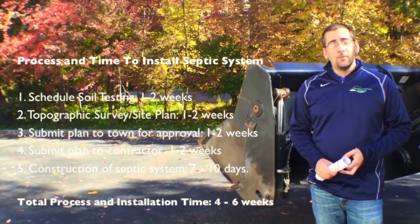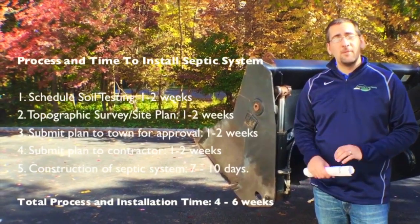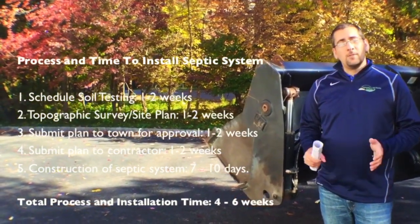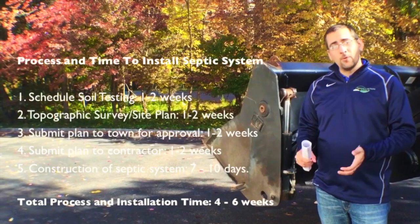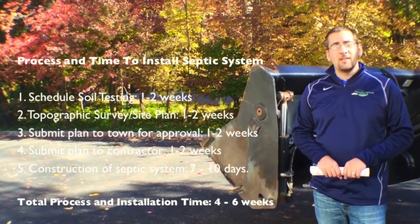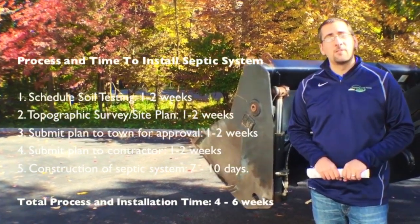Once that's complete, we'll do the topographic survey and the site plan for the septic system, and that takes another 1 to 2 weeks. After that's done, we'll submit that to the township for review, and concurrently we'll get those plans to the contractor, and once it's approved, they can begin the construction, which generally takes 7 to 10 days for an overall process from start to finish of about 4 to 6 weeks.